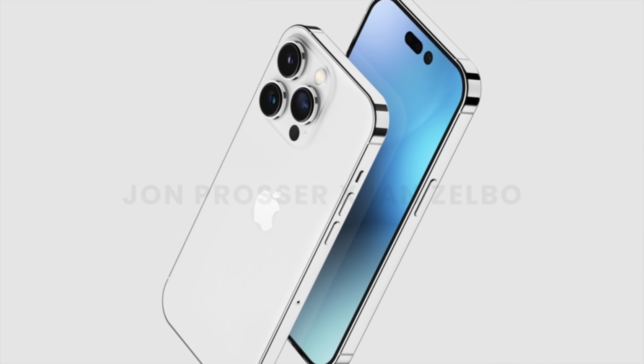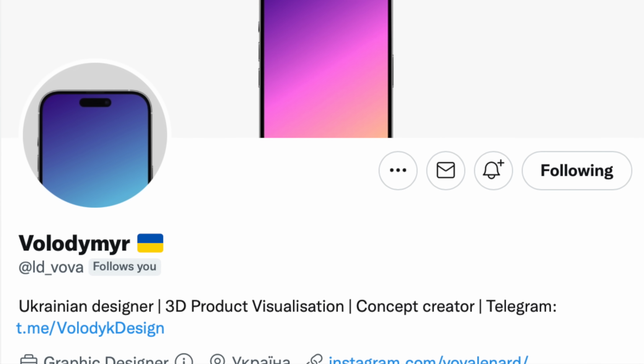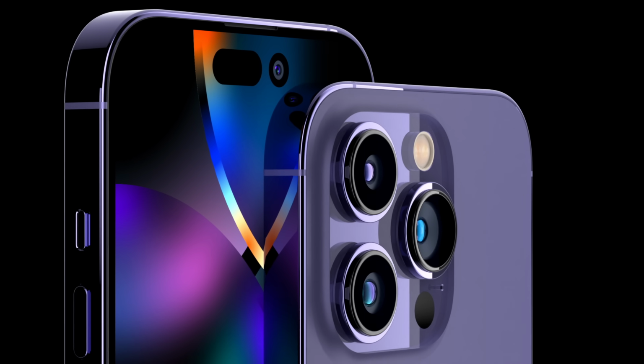At first I was like, okay, it's a little bit weird. Maybe it'll look distracting. But over time, I actually grew to like these designs. All the renders that have been coming out by people like Renders by Ian, LD Vova on Twitter, he's been doing some amazing renders, sending me files all the time. I thought the design looked amazing, or at least the way the renders were done by the people doing these professional renders made this design look really cool.